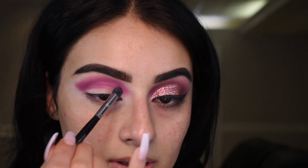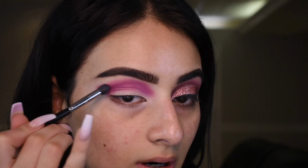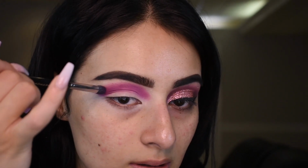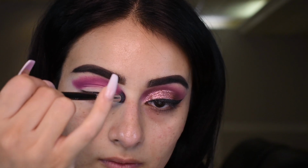So I haven't really played with this color too much. I've been wanting to, but I'm such a neutral Nelly that it's so hard to bring this color into my life. But we did it right this second. And just see how I kind of blended the edge. Just a little bit, and then we'll go back in with a plain blending brush just to really finesse it.